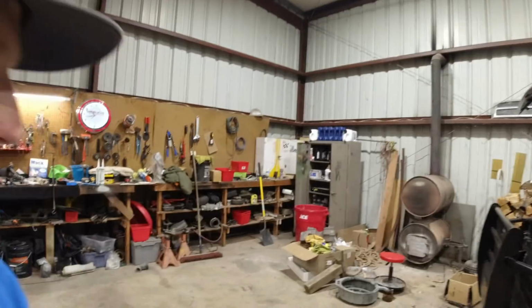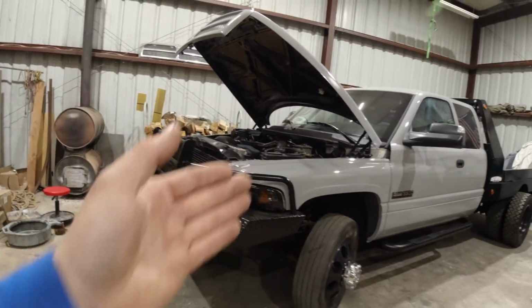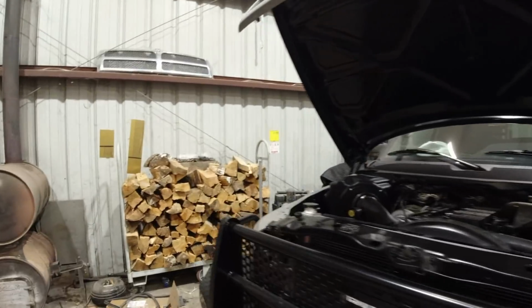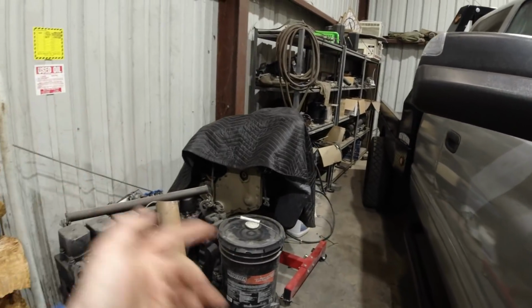But it all boils down to, I'm just running out of space, and I never really thought the 1,600 square foot shop, I was going to run out of space. But it's just quick inventory of stuff. All that right there is miscellaneous stuff from this project. You climb over to this side over here, I have 2 engines for this truck. Both of these at one point in time were in this truck.